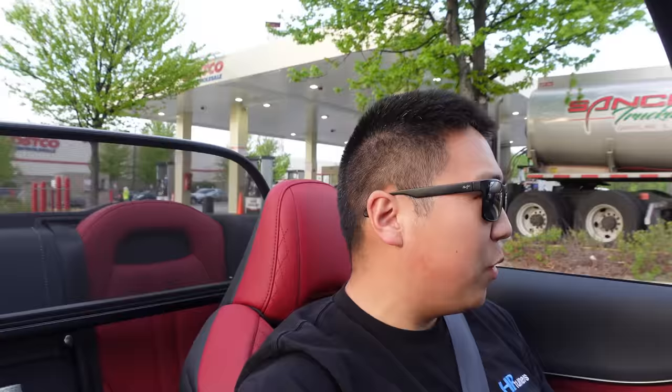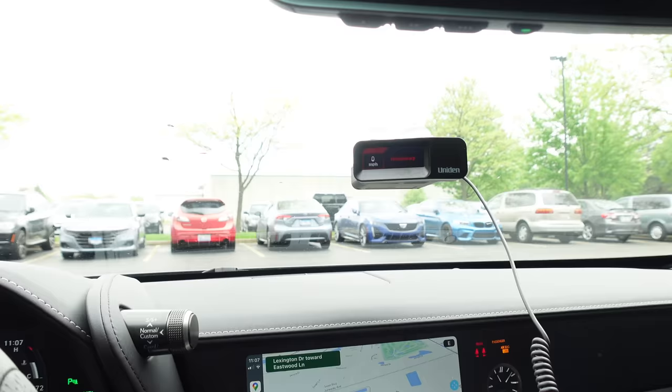It's a 5-liter naturally aspirated V8, which means that's not the most efficient one. There is a hybrid version, but if you're getting something like this, please, please, please get the naturally aspirated one, because it is fantastic sounding. Alrighty, radar detector set up, everything packed into the trunk.